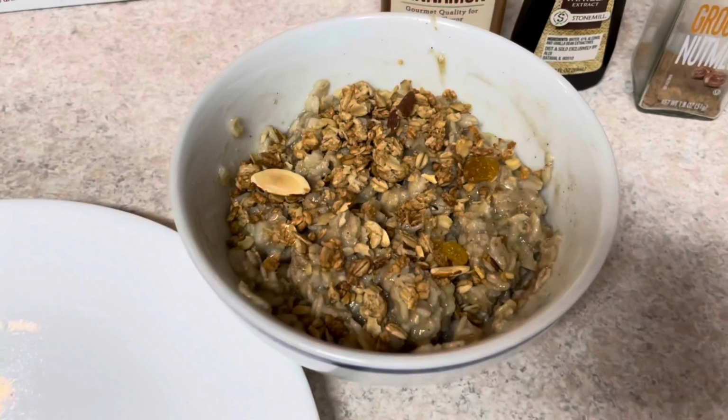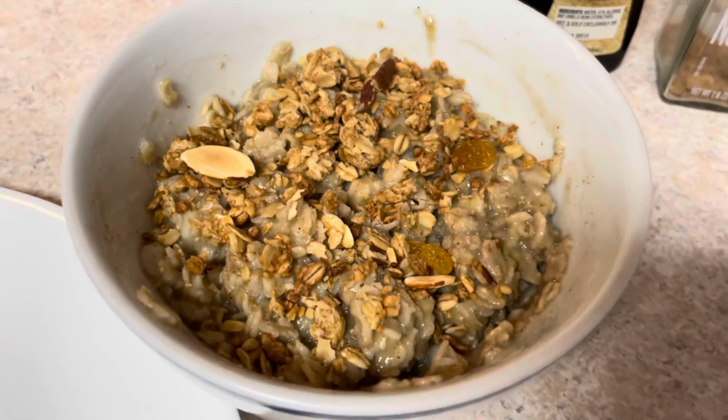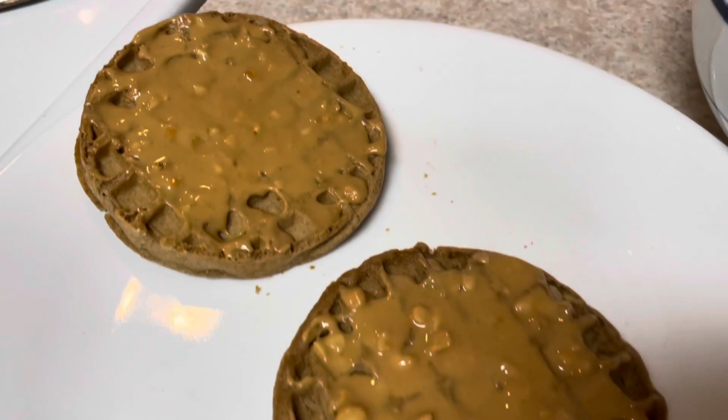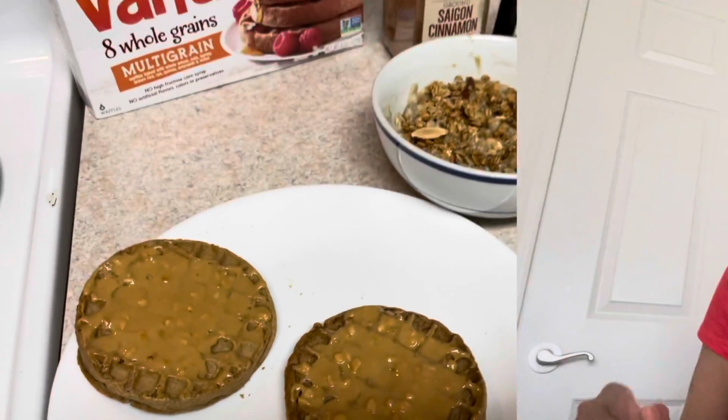First meal of the day, got my oatmeal with my granola, my waffles with my crunchy peanut butter. It's looking good. Ooh, I'm full. So I'm about to take my vitamin, Women's Energy Alive, and my iron pill. I'm running low. What y'all take? What multivitamin do y'all take?